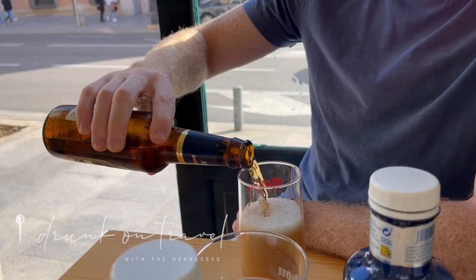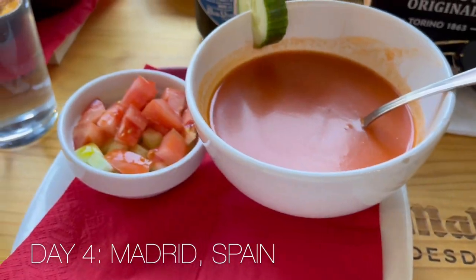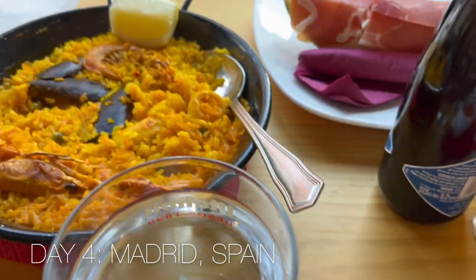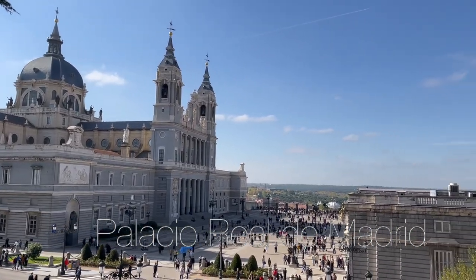After spending all morning at El Rastro Market, it was finally time for some lunch. We got to try a few things that we had wanted to, including gazpacho and paella, before heading off to the Royal Palace for our time ticket entry.